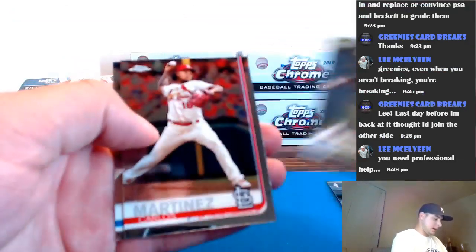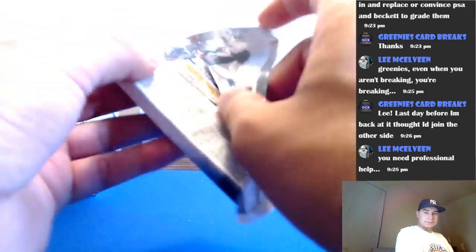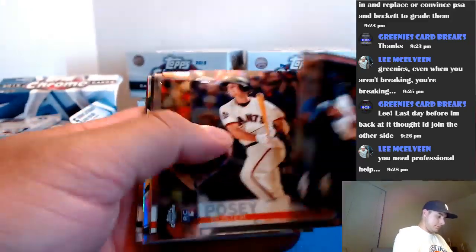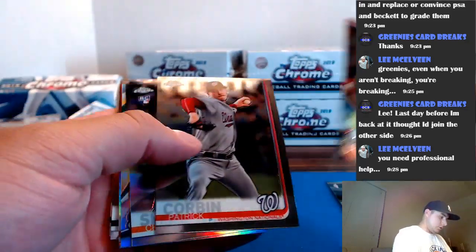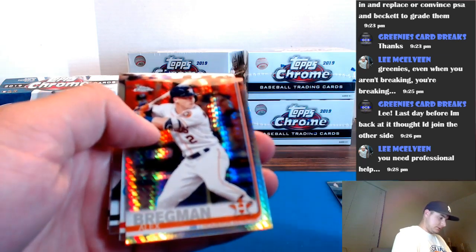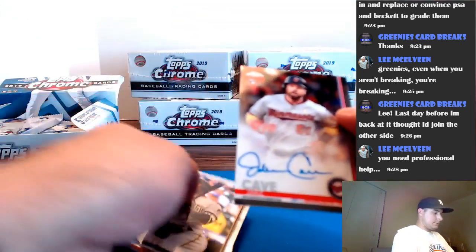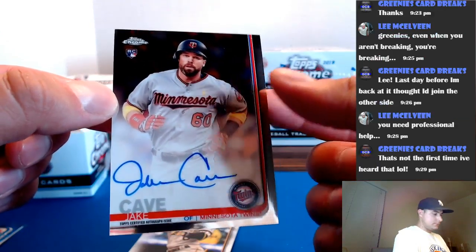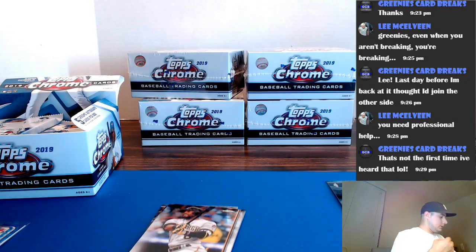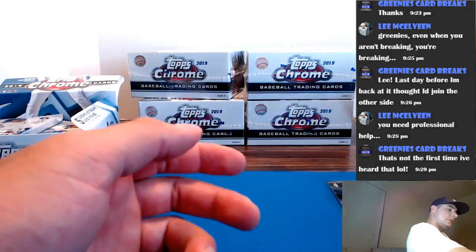Finishing off Chapman, Andrews, Martinez, and Andujar. Autograph coming up. Buxton, Boyd, Posey, Josh James, Corbin, Chris Shaw, Refractor, Miles Mikolas, Future Stars, Alex Bregman, and Jake Cave for the Twins. Base auto rookie card. Jake Cave. Yeah, not numbered. Second autograph. Starting with Marte, Castellanos, Greinke, and Lowe. Brandon Lowe.